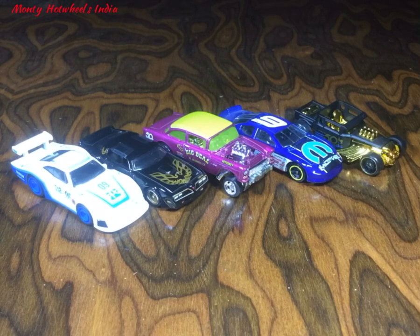I'm celebrating Diwali with my favorite, the Mattel Hot Wheels. I got lots more stuff, but these toys are my favorite, so I will share some of my new additions today.